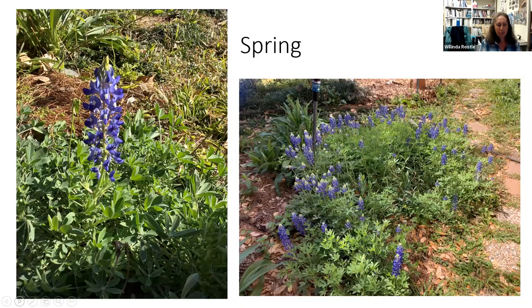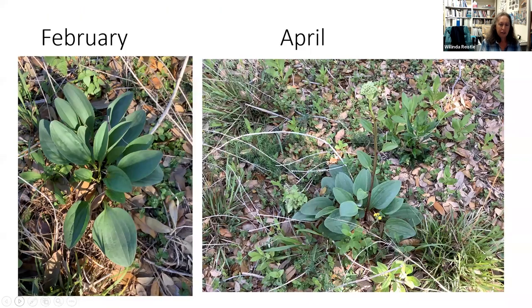I also have some bluebonnets, probably like a lot of other folks in the backyard. A nice patch of little bluebonnets. This right here is spring plantain. It comes up in the early spring as well. The difference between February and April is that in February it's just a green rosette. And then in April, it sends up this really beautiful stalk that is red and kind of white and green, and then it has a white flower on top. This plant kind of dies back after it blooms, so I have a hard time finding it again until it comes up the next spring.